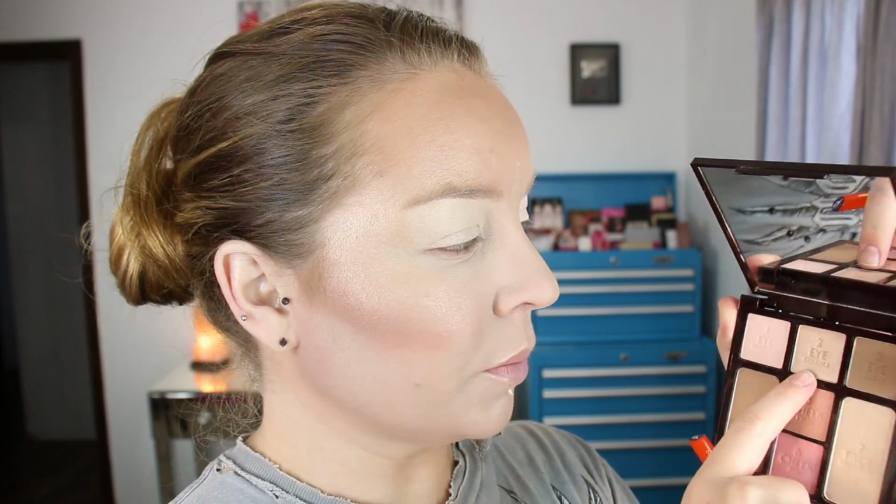Now using a Hakuhodo S133 brush, I'm going to go into the number 2 Eye Enhance shade. And I'm going to put this guy on, let's see here, the first 2/3 of the lid, let's do. Let's just sweep it all over the lid. Then using the side of that same brush, I'm going to go into number 1 Eye Brighten. Just put a little bit right there.